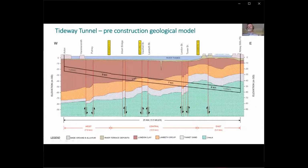So if you like, coincidentally, the west, central and east contracts are divided up into separate geological domains: chalk, Lambeth group and London clay. And this has had an effect on much of the design of the tunnel, not just the machinery, but the way that the shafts have been sunk through the ground.